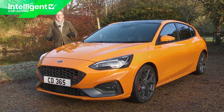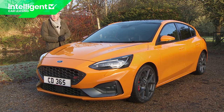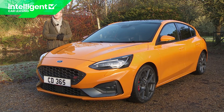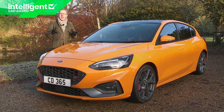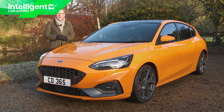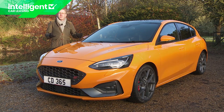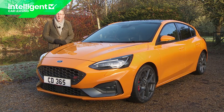Anyway, enough with comparisons. Let's say that you've considered all of this and concluded that it is a Focus ST of some sort that you really want. Then you're going to need to know just how generous Ford has been when it comes to standard equipment. Well, we mentioned earlier that there was just a single well-specified equipment level.